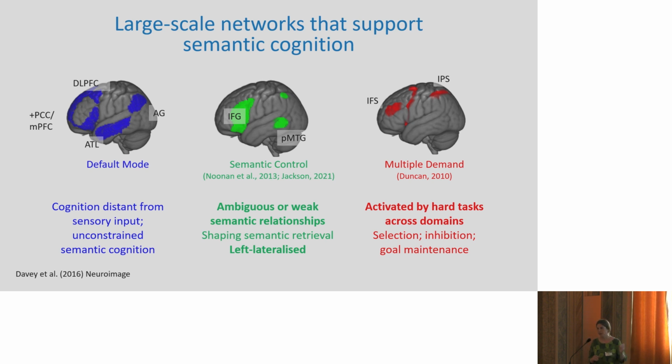And so in the next part of the talk, I'll contrast the semantic control network with a multiple demand network, which is this sort of domain general executive network. And we'll ask if these networks are indeed different and how we can understand why they are where they are on the cortical surface.